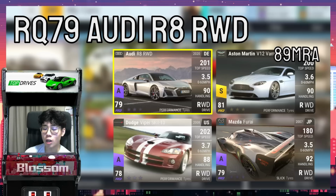3.590. I mean, I was talking about how I thought the Dodge Viper SRT10 was like the perfect epic. It's 3.788 with 90 plus MRA compared to the Audi R8's 3.590. Absolutely crazy. And I'm also going to compare it to the Mazda Furai, which is going legendary, 3.592. So the Audi R8 is going to be, I feel like, the benchmark for what is the new best RQ79. Maybe we can expect to see another car like 3.689 but with better MRA. I think that will be an even better car, to be honest.